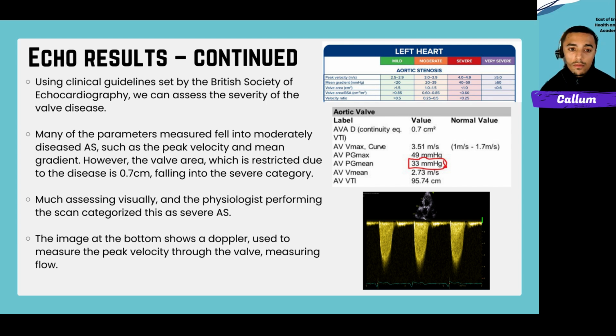Many of the parameters measured for this patient fell into moderately diseased, but visually it looked severely diseased. So a lot of echo is assessing the numbers versus what the physiologist deems visually. Most of the numbers fell into the moderate category, apart from the aortic valve area, which was severe and close to being very severe, which lent us into thinking that this was more severe overall. So we treated this as a severe case of aortic stenosis, and she was later referred for a TAVI, which as I mentioned is an implant to improve the valve's function and try to relieve the patient's symptoms.